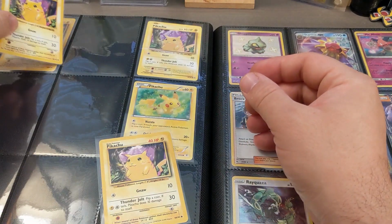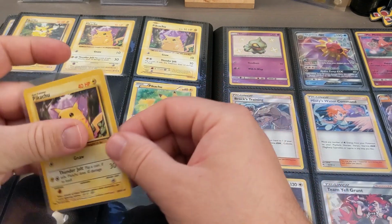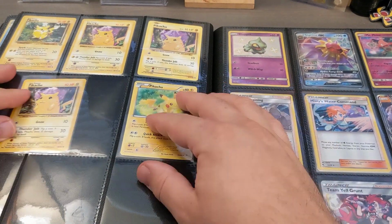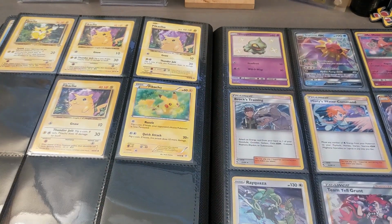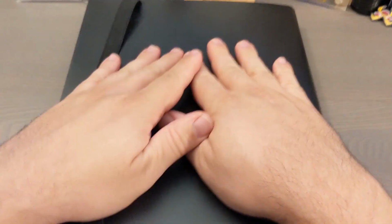But yeah, that's some of the vintage cards I have in my collection. I hope you enjoyed it, you guys. Stay tuned. There'll be a video coming up soon. I'm going to do a PSA reveal. I got 2 base set Charizards. I got my Champions Path Charizards that I've pulled. They're all out at the graders. Hoping for high grades. I'll let you know when it comes in.